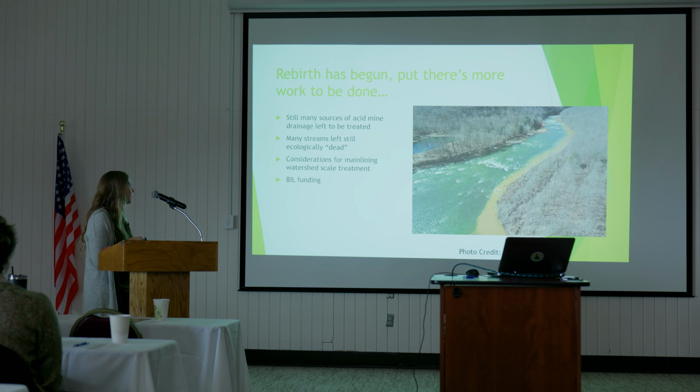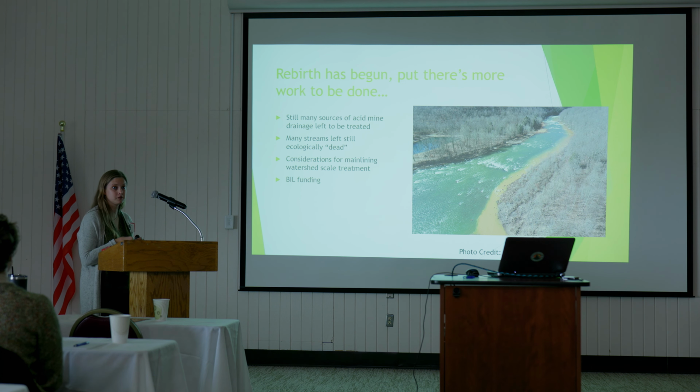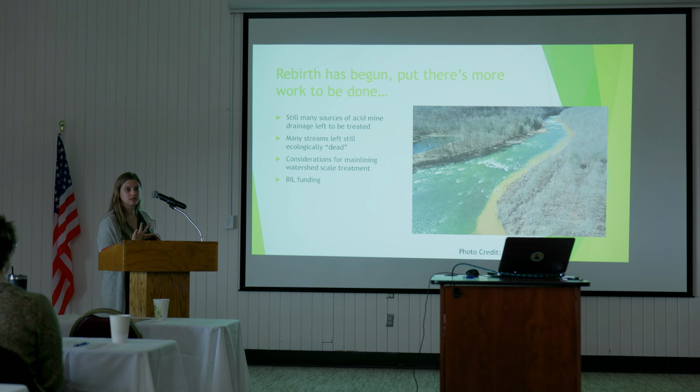And then the other thing that is both a blessing and also challenging is that there's a lot of money coming to the state of West Virginia for abandoned mine lands work, I think on the order of $150 million a year for 15 years. Our state is trying to figure out how to manage that level of funding with essentially, from my understanding, not really being able to increase their staff, which makes that pretty difficult to manage. At this time, watershed groups don't have access to that funding. Consultants and the state entities do, but watershed groups do not.